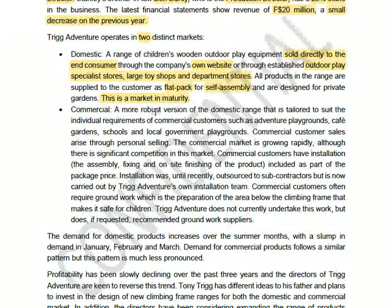Then the next market segment would be the commercial market. So the first one was domestic and the second one is the commercial market. A more robust version of the domestic range that is tailored to suit the individual requirements of commercial customers, such as adventure playgrounds, cafe gardens, schools and local government playgrounds. So this seems to be a customized product, right? So job costing may be relevant here because every order is different.